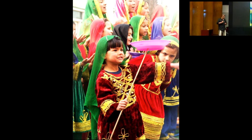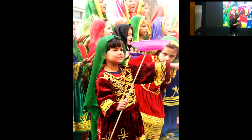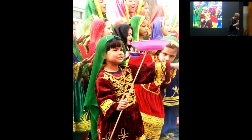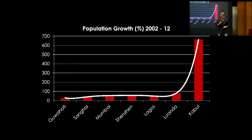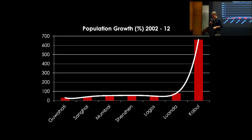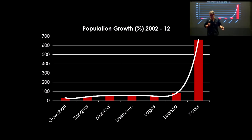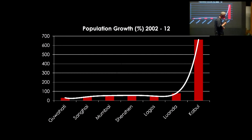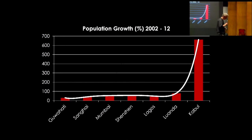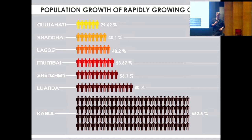So this little girl gets it going and look at her face, how concentrated she is to keep it going. If you look at cities, also sometimes you have explosions of growth. If you think that Shanghai is a fast-growing city, or maybe even people have been complaining Bangalore is growing so fast. Kabul in Afghanistan grew with over 600%. It's a ridiculous growth. Much more than the African cities. That's how it looks.